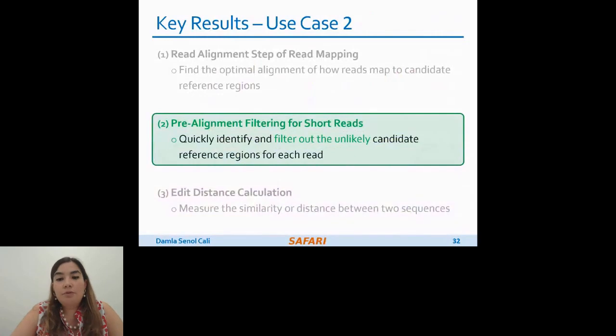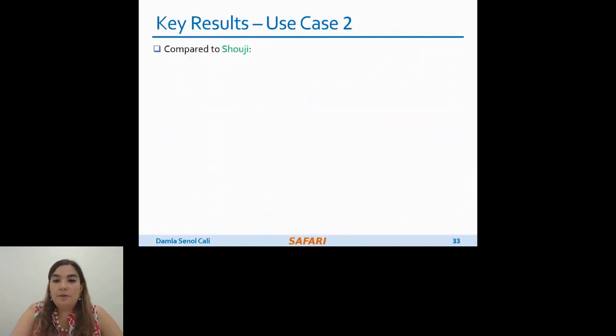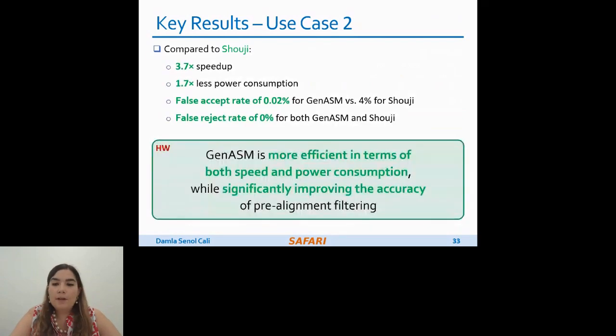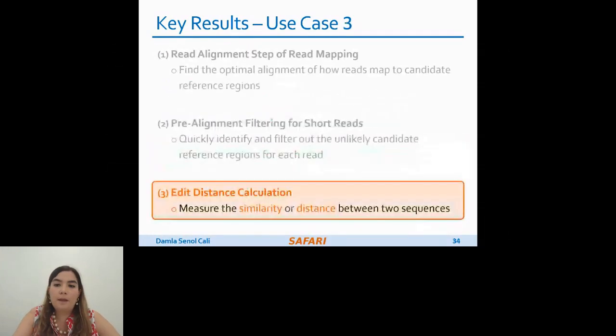Let's look at our results for the second use case, pre-alignment filtering. So I don't have time to cover this result in detail, but here is the key takeaway. Compared to Shouji, which is a state-of-the-art FPGA-based filter, GenASM is more efficient in terms of both speed and power consumption, while significantly improving the accuracy of pre-alignment filtering.